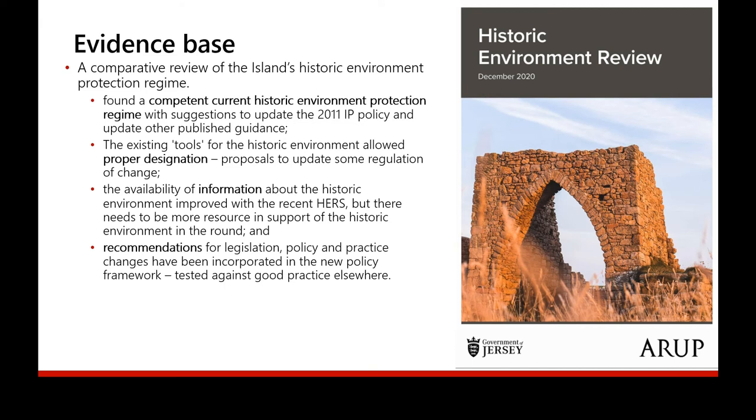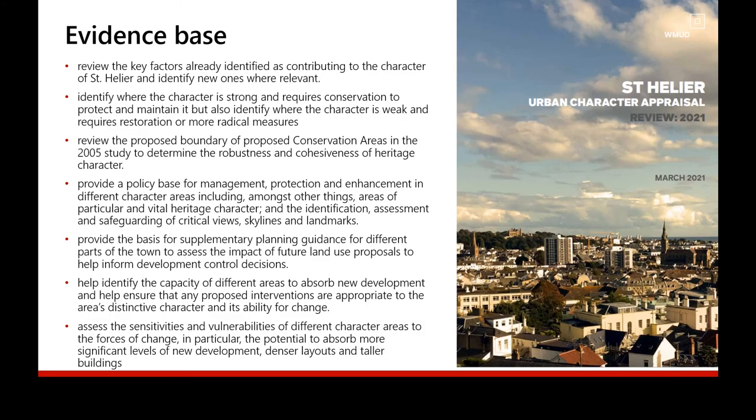So it was generally found that our protection regime is reasonably robust and competent, but there were some recommendations made in relation to that. In terms of the island plan, some recommendations were made around the policy framework, and they've been reflected on in the preparation of the draft plan and the policies that are specific to the historic environment. A number of other elements were also picked up on, which will be progressed outside of the island plan framework. So if you want to find more information about that, please do go and look at that piece of evidence base.